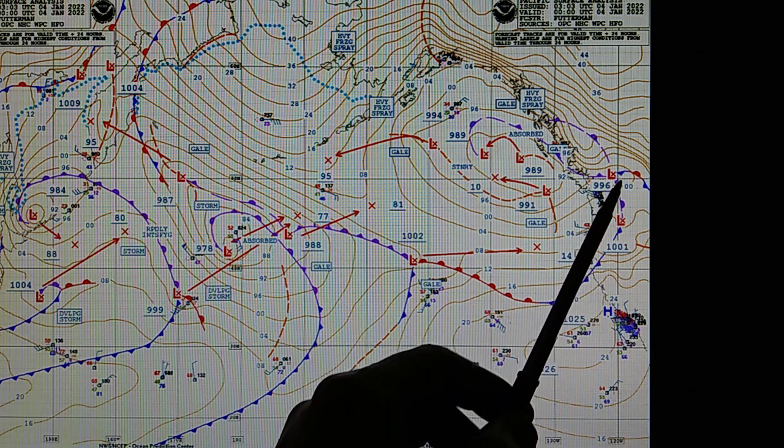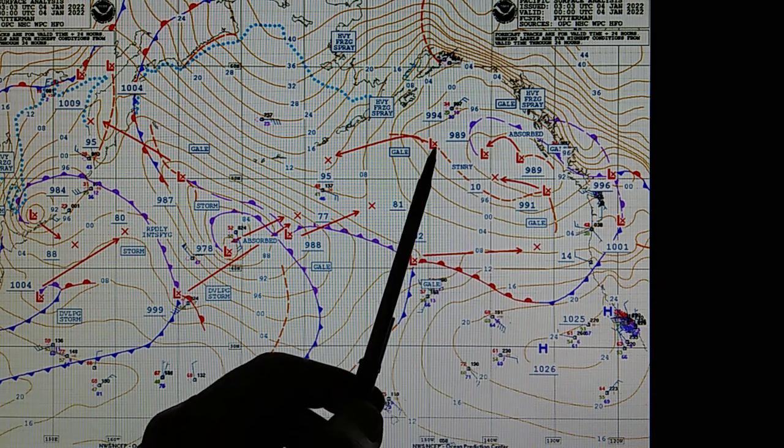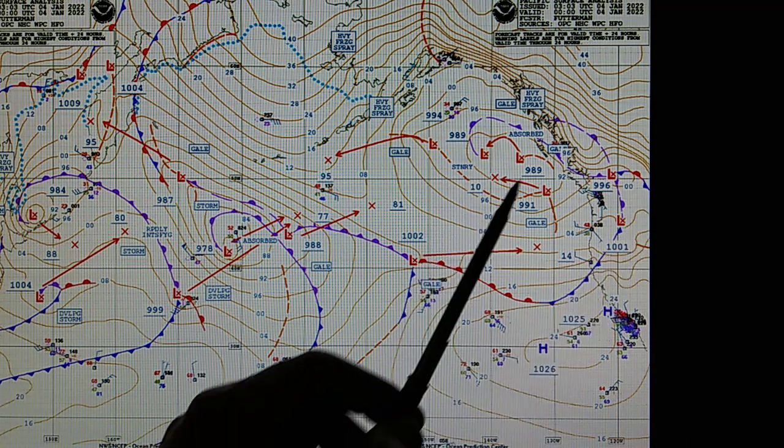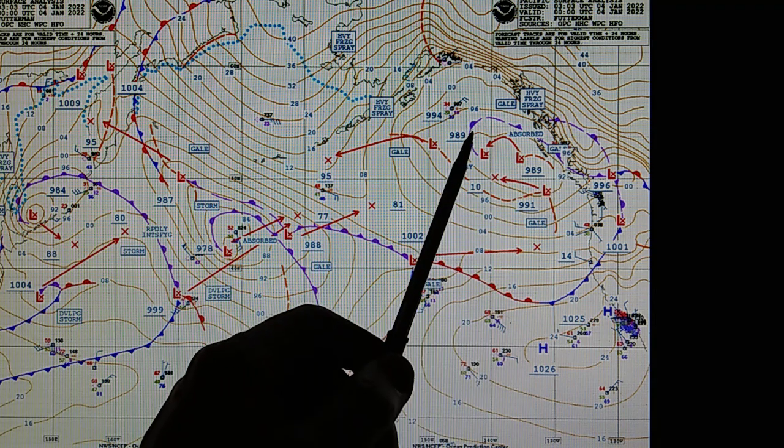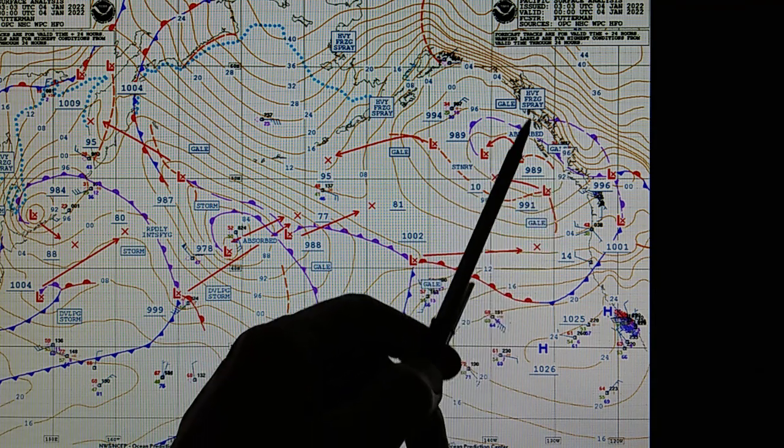Now look up here, look at all of these lows. We've got 1, 2, 3, 4, 5, 6 right here. And there's a low pressure spinning up in the Gulf of Alaska. And Northern California is actually getting rain right now. Before we split from this graphic here, this is the surface map.